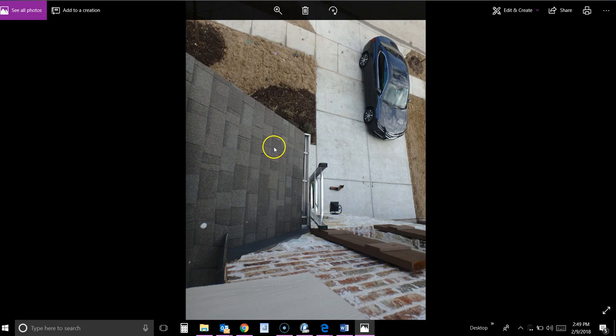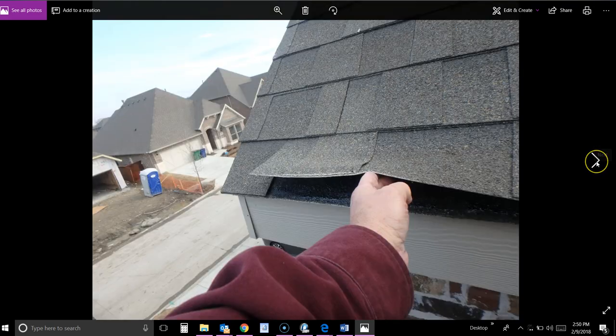Those were all located just at this one span right here. I didn't see any nail holes anywhere else. This is just at that front span where I went up on the ladder, which you saw.